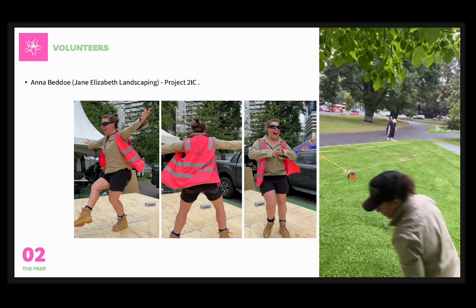To provide a couple of examples, this is Anna, who is one of the first volunteers to put her hand up for the project. And you can see her here testing out our stage with her impressive ballet skills. A few weeks in, I asked Anna if she'd be willing to take on a 2IC role in the project, which she was. And this was another really lucky break because Anna's background in transport, logistics and landscaping made her a really integral member of the team.